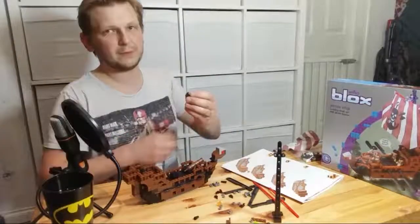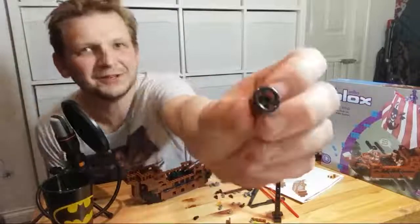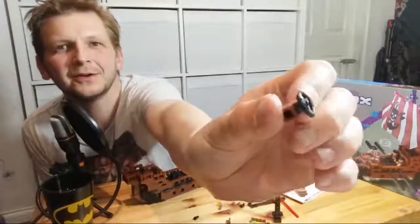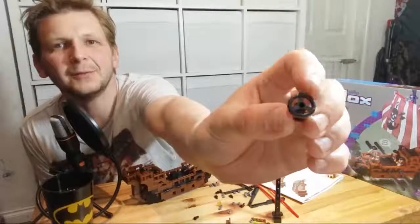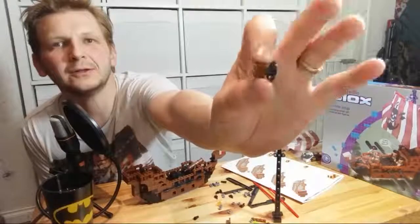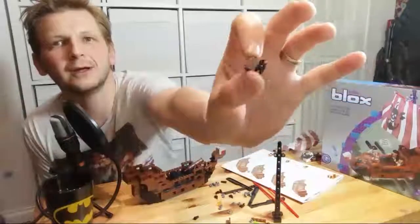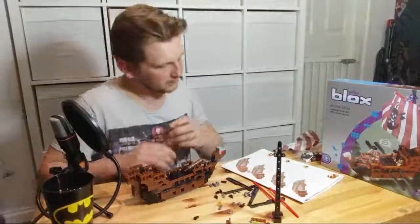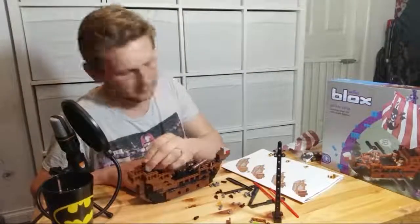Okay, so we've got this interesting steering wheel. Looks like it's come straight out of a modern car, so maybe not really in keeping with the theme of the pirate ship. Something a little more nautical would be cool, and it's just attached straight onto a block. Obviously the Lego kits usually have an actual steering column that they attach to.